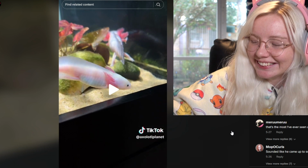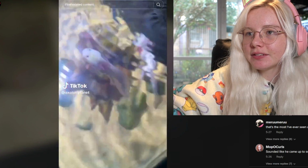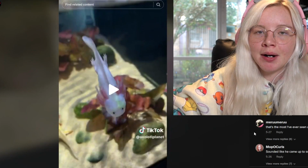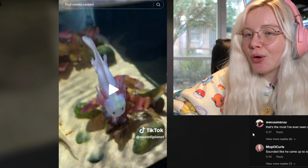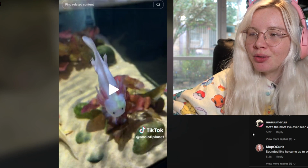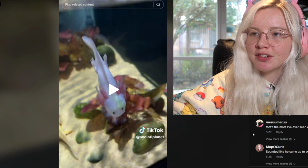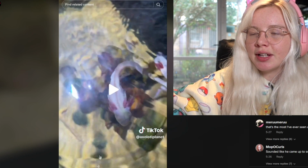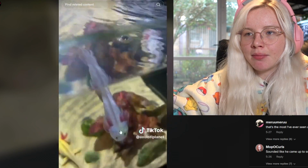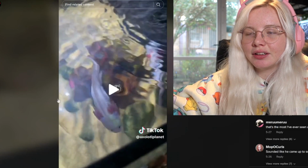Fun fact, not to burst anyone's bubble, but they're not really making a noise. Let's play it again. It does sound like a cute little bark though, but axolotls don't actually have vocal cords, so they can't really make noises. I think I've talked about this before because I've seen other videos and people are like, oh my god, they bark? They don't actually bark. It's just the sound of an air bubble coming out of the water, out of their mouth, you know what I mean? I don't know how to explain it, but it's not actually them making a sound.